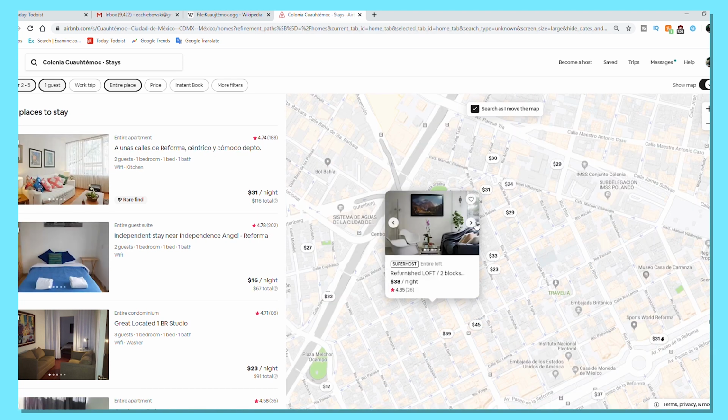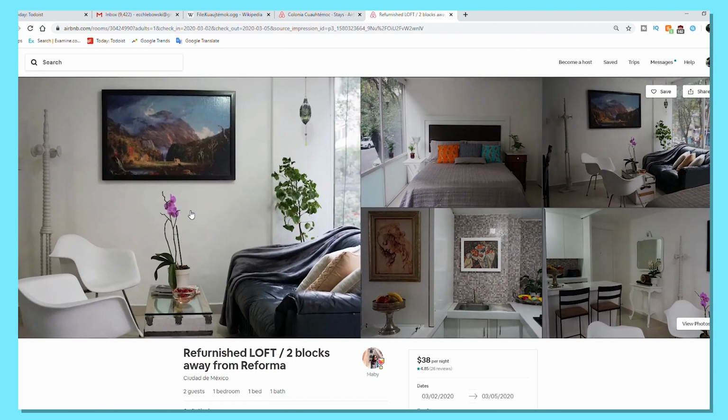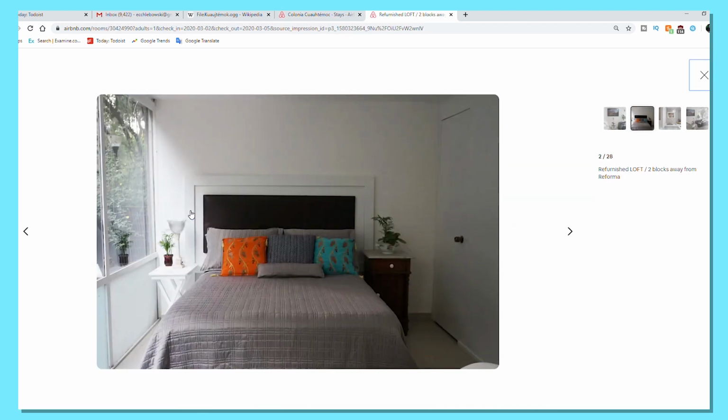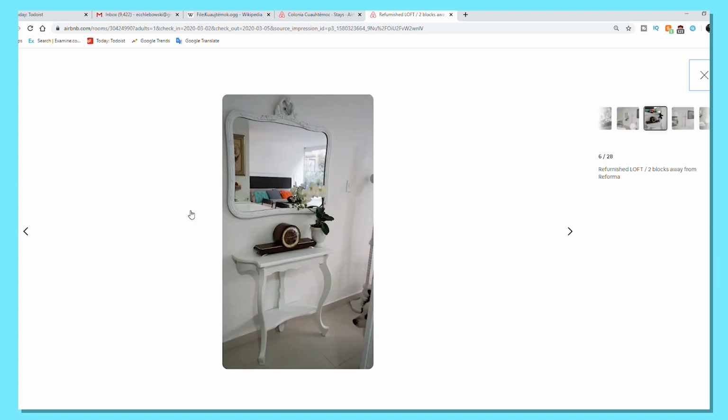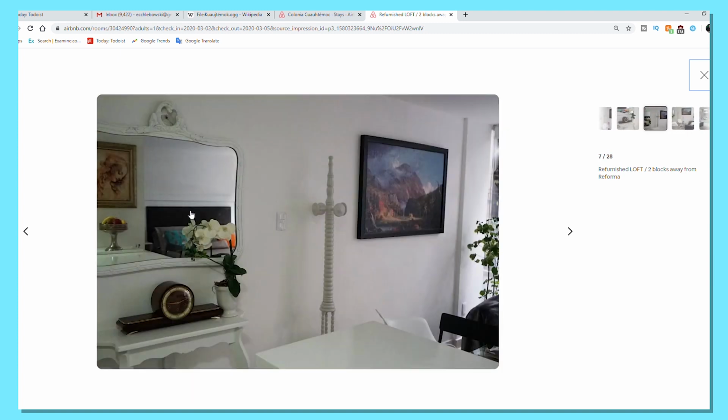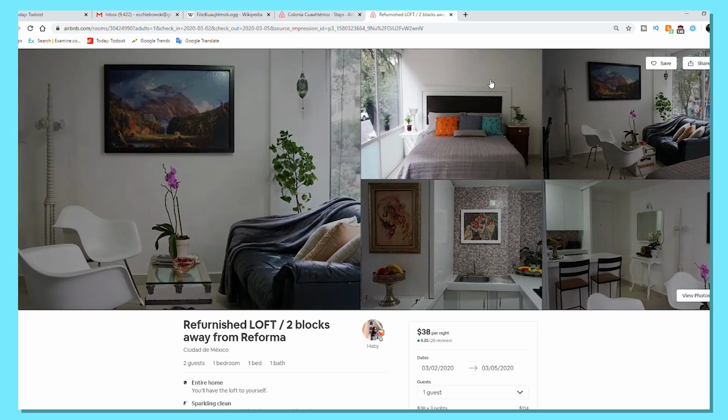Let's take a look at this refurbished loft down here for $38 a night. So this looks really, really nice, and I would probably put this a little bit ahead or just about on par with this place. But again, that's for $38 a night, which is actually double what I paid for this place. So that doesn't really surprise me, that $30 to $40 a night for this place. But let's compare that to some prices in some other popular neighborhoods like Condesa and Roma.